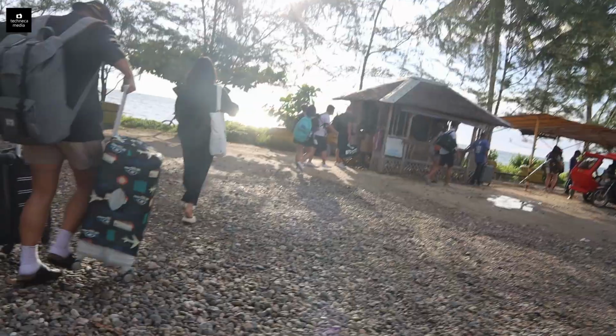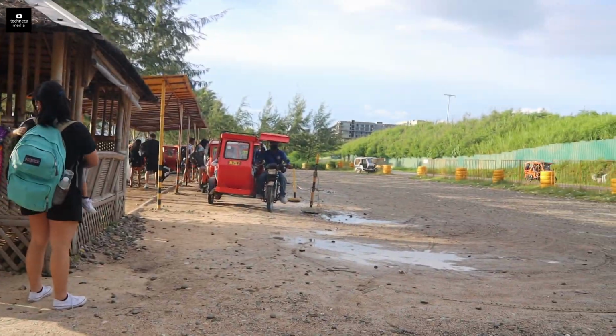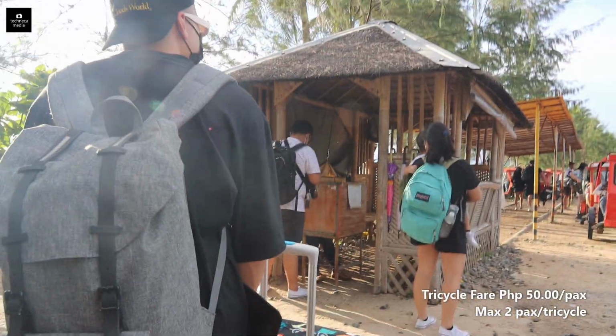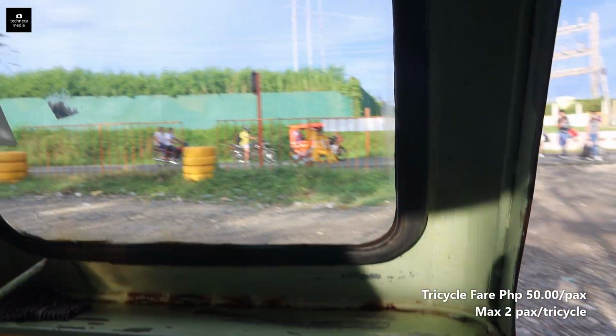At the terminal, just show your sticker to the cashier and pay for your ride. The fare is 50 pesos per person with a max of 2 persons per tricycle.